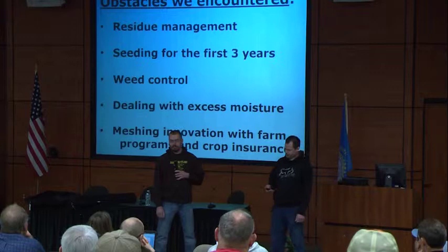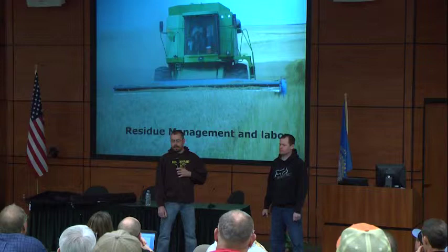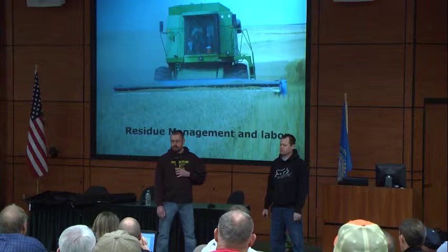Well, in the residue management, we had trouble setting the chaff behind the combine. We added chaff spreaders, paid a little more attention to the choppers, got the straw spread back out as best we could. Then on the wheat, we decided to go to a stripper head to leave all that straw standing instead of a big mat of stuff on the ground.